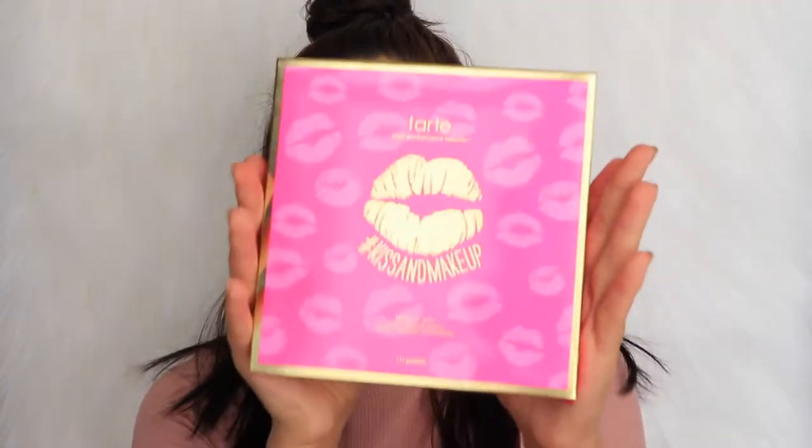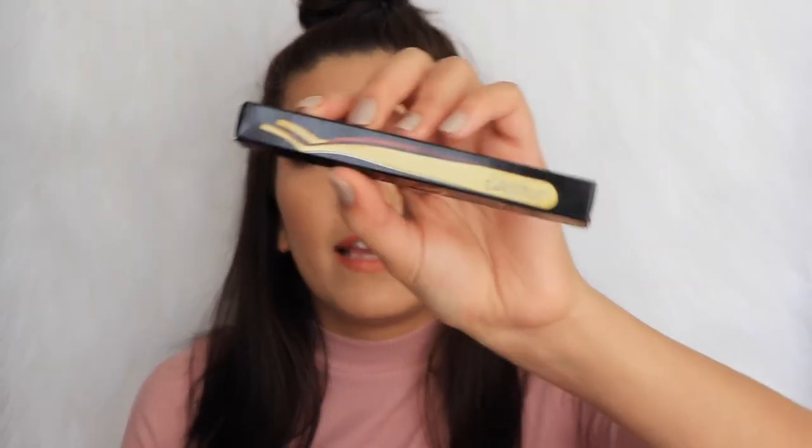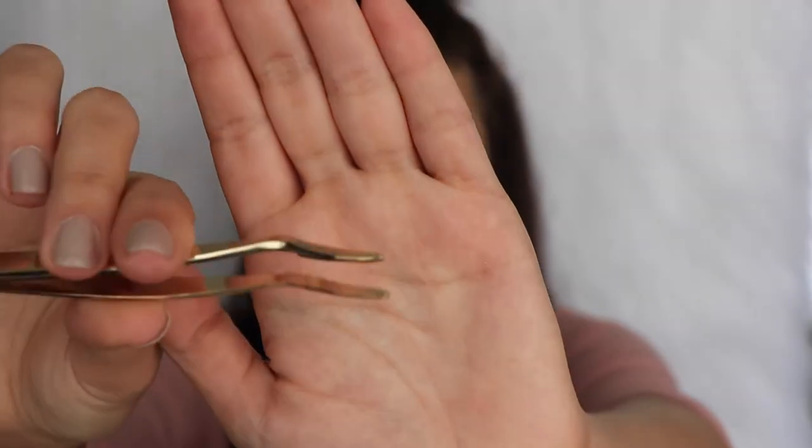I also got this custom magnetic palette from Tarte. Just because I'm really wanting to get some individual shadows instead of palettes, because I feel like I'm just collecting all these palettes, not using all the shades in them. And then I also got these lash applicators. Yep, that's all I got from Tarte.